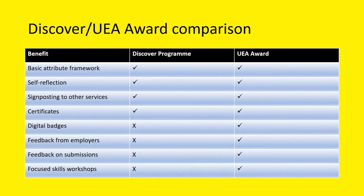So many students may feel confident enough to go straight to the UEA Award and join that instead, which is absolutely fine. But in our experience, there's a large cohort of our student body who don't feel confident to join the award and actually feel it isn't for them because they feel that that skill of self-reflection is too difficult, they feel that the award is going to take up too much of their time, etc.